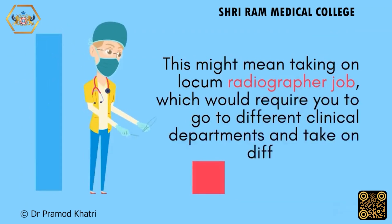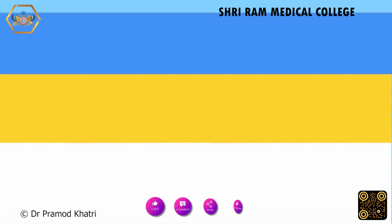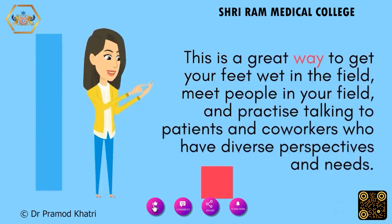This might mean taking on locum radiographer jobs, which would require you to go to different clinical departments and take on different tasks. This is a great way to get your feet wet in the field, meet people in your field, and practice talking to patients and co-workers who have diverse perspectives and needs.